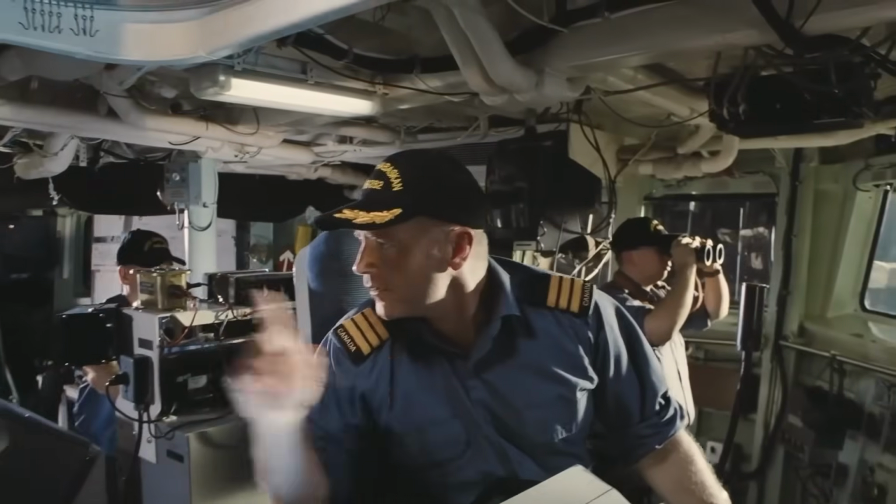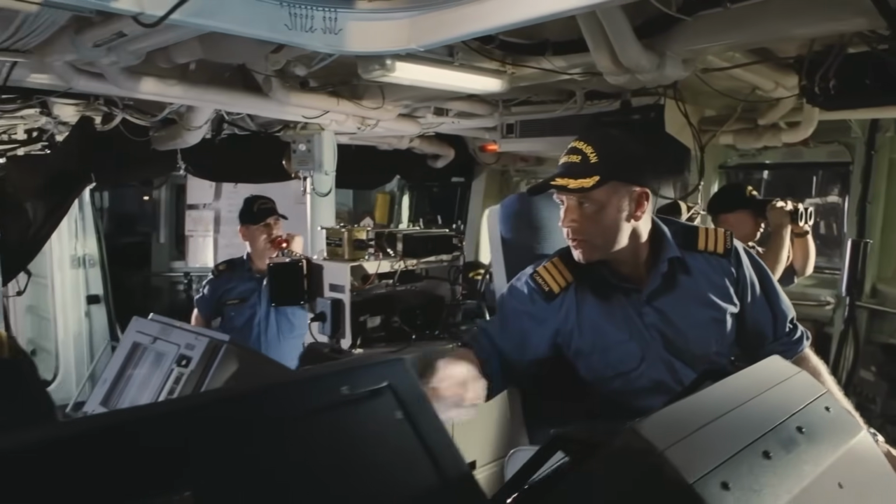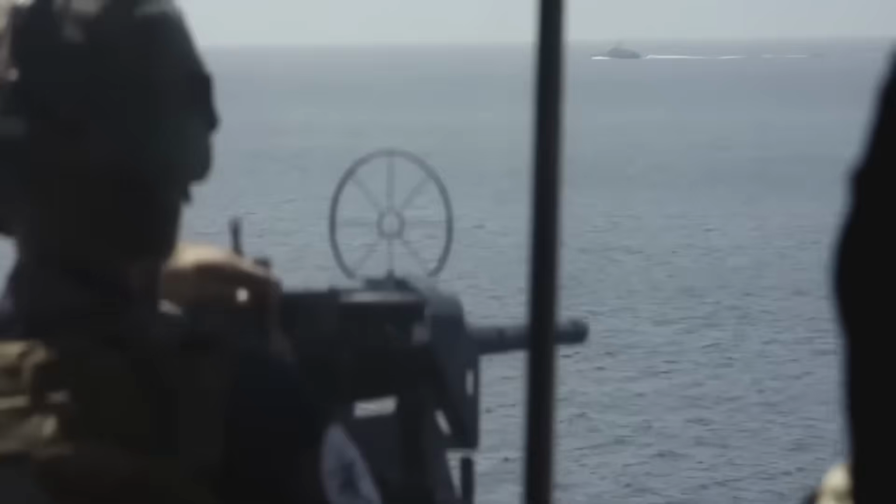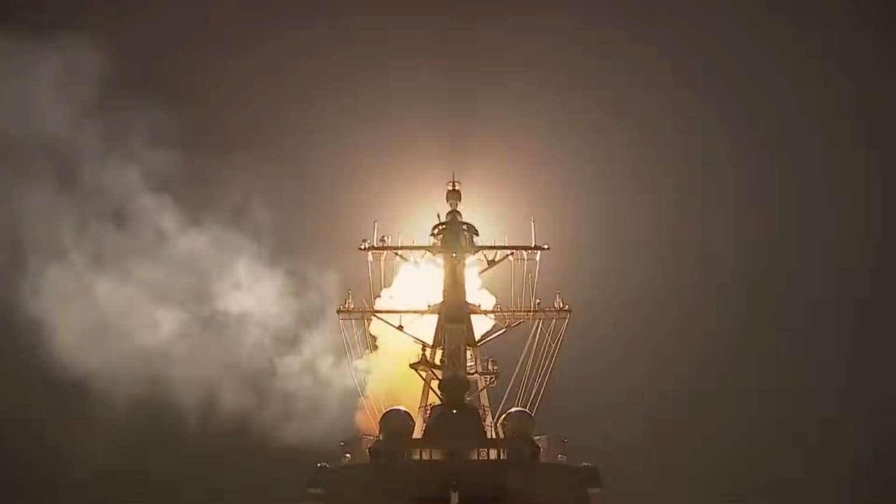U.S. Navy isn't playing defense anymore. In what looks like a jaw-dropping show of force, a major Houthi stronghold may have just been wiped off the map. Explosions lit up the night sky over Yemen, and this was no warning shot. It was a message. After months of tension in the Red Sea, the gloves are off. The strike was fast, surgical, and devastating. So what really happened, and why now?